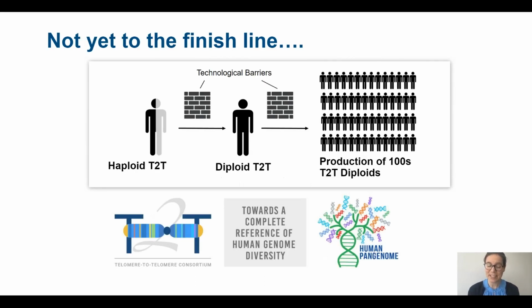We're not yet to the finish line. Everything that I've showed you today, of course, is using this effectively haploid cell line. We do expect there's a technological barrier to getting to diploid T2T genomes. This is something that we've paired up now with the HPRC, or the Human Pangenome Reference Consortium, and we're hoping to reach the production of hundreds of T2T genomes. That's our next barrier that needs to be addressed in the future.